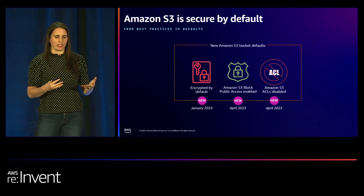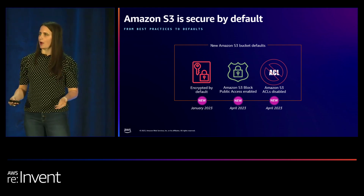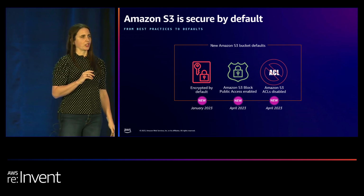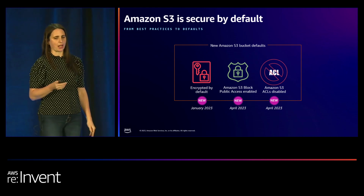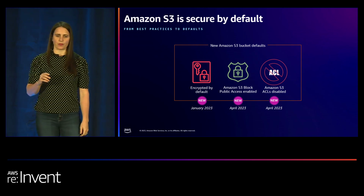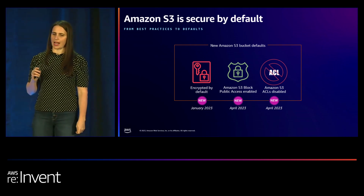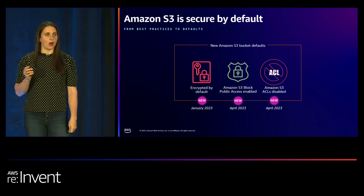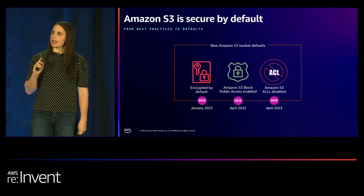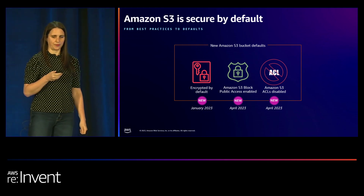We've made these recent changes this year, so on January 5th, we launched encryption by default, which encrypts all new objects in both new and existing buckets with Amazon S3 managed encryption. That's called SSE/S3, and we're going to chat a little bit more about that later. This happens automatically unless you select a different mode of encryption. Then in April, we enabled block public access and disabled ACLs, which are access control lists, for all new S3 buckets. These changes enhance your security posture and make your buckets secure by default. Now let's dive into these features in more detail.